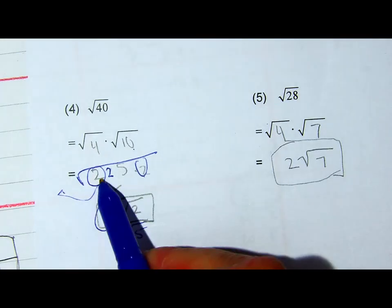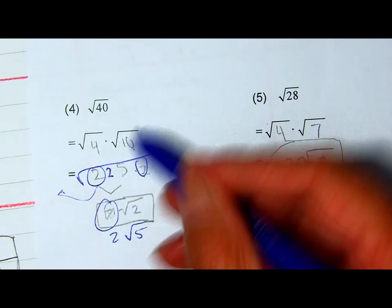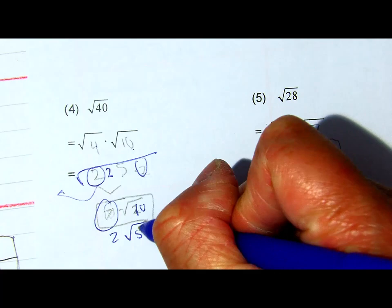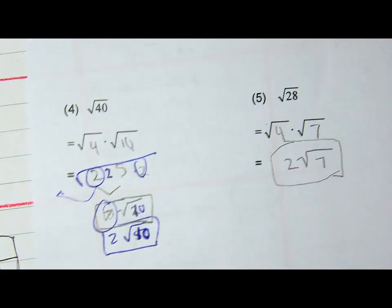So 2 times 2 is 4. 2 times 5 is 10. A pair of them come out. The 10 stays inside. So 2 radical 10 is your answer for question number 4.